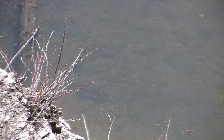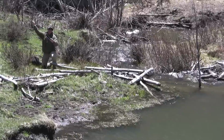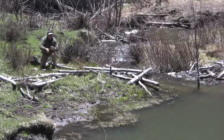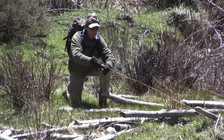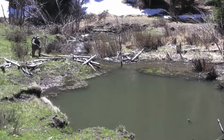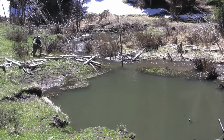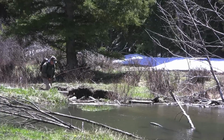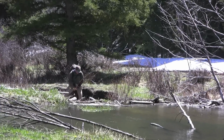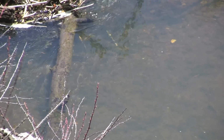These cutthroat evolved with a short growing season. They have to eat everything that comes by if they're going to make a living, so the pattern is not terribly important, but the approach and the presentation are critical because the fish are tremendously spooky. They see the least little bit of movement, they're under the bank in a flash, and they're not going to eat until they haven't seen anything for a while.